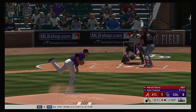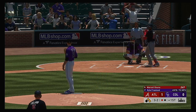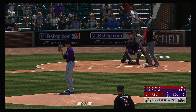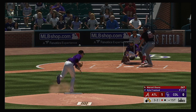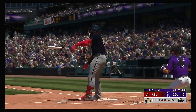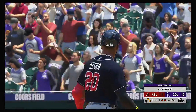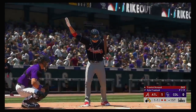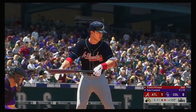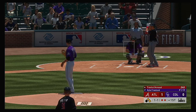Ready on 3-1. Here it comes. Three ball, deep right. Swing and a miss on the changeup, and there are two gone. The next to bat for Atlanta, Travis d'Arnone. And now the Braves look to put more across the plate in this opening frame.